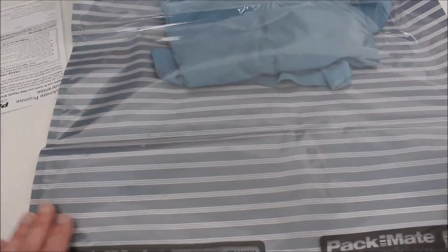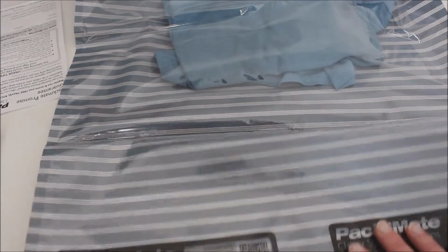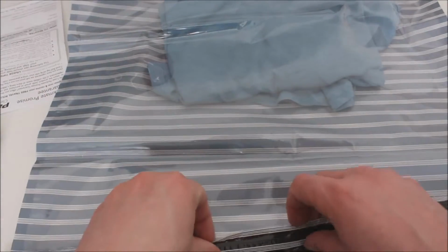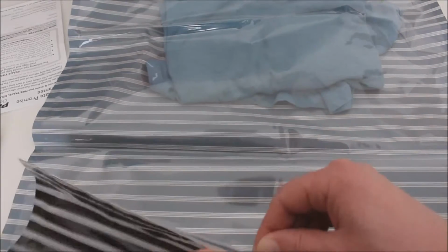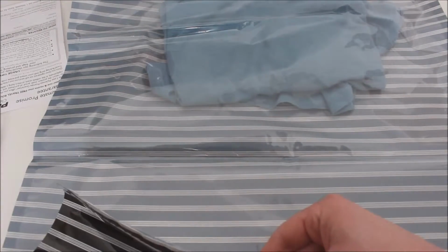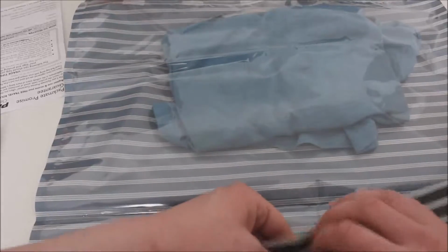So what else do the instructions say? Loosen valves between fingers and compress bar. Oh, zip around. So do that. And that's all nicely sealed again. Now can you actually open it again like that? Yes you can. You can prise it open.